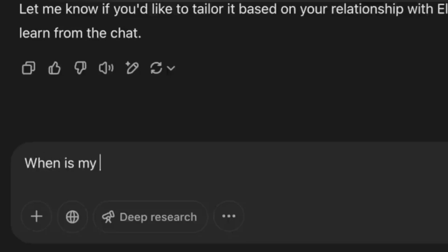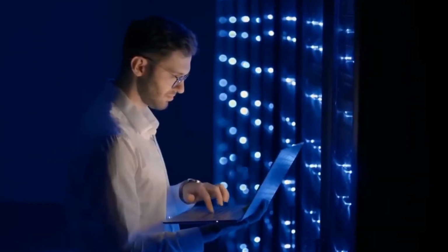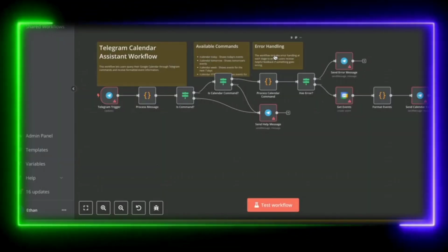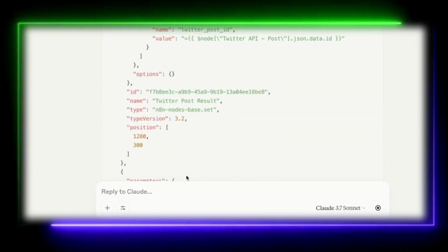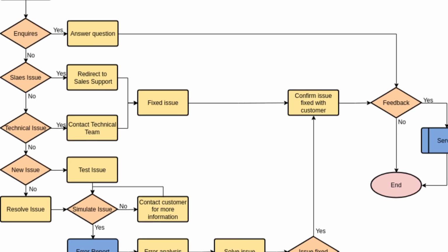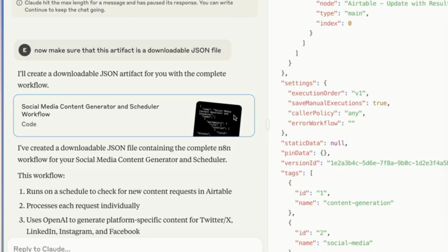All these steps are planned out in advance. You're telling the system, if this happens, do that. If not, do something else. Even if you're using GPT to generate the response, it's still just a tool inside the workflow. You're the one making the decisions. The workflow just follows instructions. Workflows are incredibly useful for repetitive, predictable tasks. They're efficient and reliable because everything is scripted in advance.